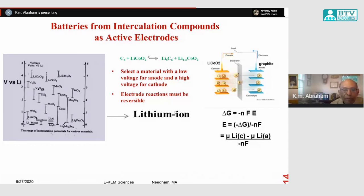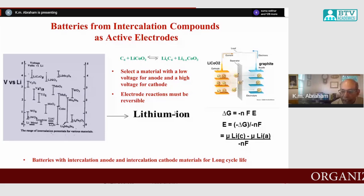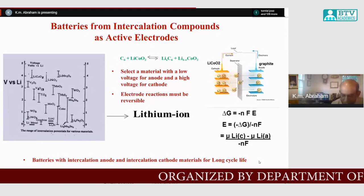So the original lithium anode battery moved on to a lithium ion battery where the negative electrode lithium metal was replaced by graphite, and the positive electrode a high voltage material, metal oxide, lithium cobalt oxide. So batteries with intercalation anode and intercalation cathode materials give long cycle life. So this is the detailed schematic of a lithium ion cell.